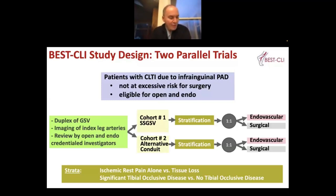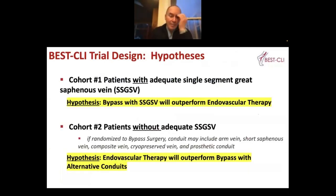We chose to stratify our cohorts by clinical presentation, rest pain alone versus tissue loss, and anatomy based on whether significant tibial disease was present, so as to balance randomization across these important variables. The hypothesis for cohort 1 was that bypass with single segment saphenous vein would outperform endovascular therapy, and for cohort 2, that bypass without single segment saphenous vein would not do as well.